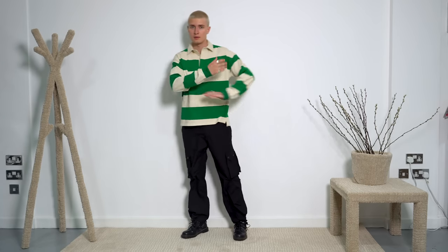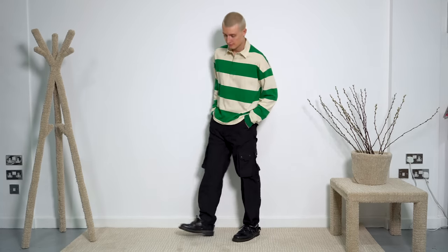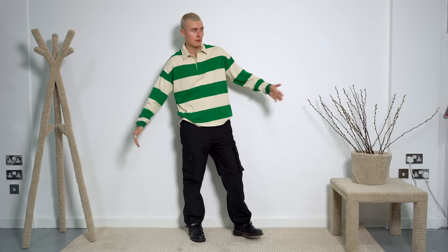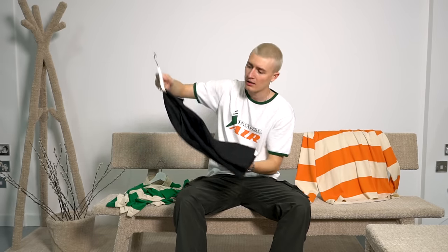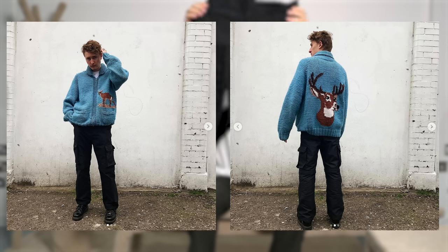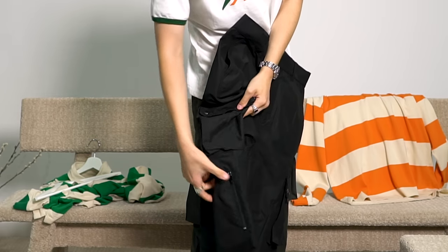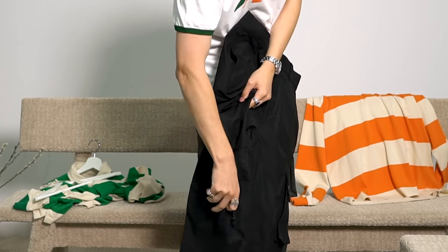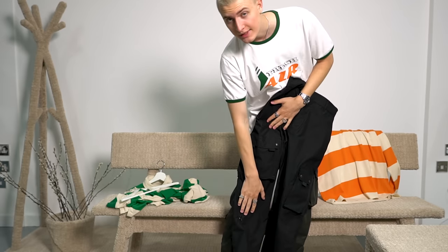Nice. Saturated green with some cream, off-white stripes. I mean, this might be a bit dirty. This is basically my day-to-day wearer. Now, in the lookbook, we style this with a pair of black cargos. So these are the running black cargos. Pretty straight fit on these. On this side, you've got a big pocket and a zip down here with a little compartment. I don't know why you'd ever put stuff in that pocket, but it's there if you want it.